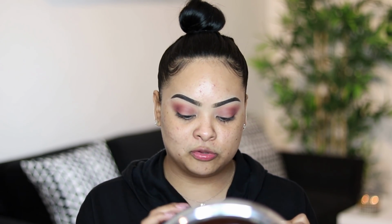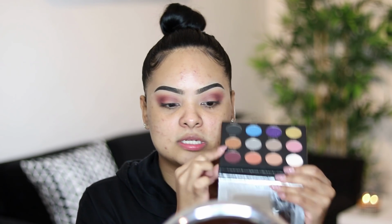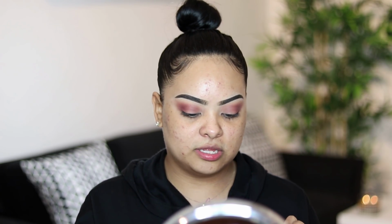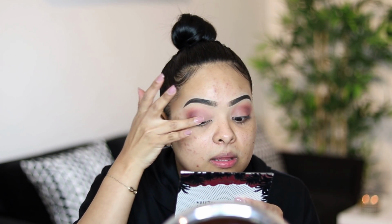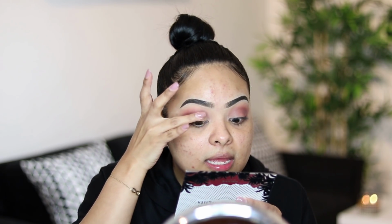So I'm gonna go ahead and go in with this color that is screaming my name. I just absolutely wanna use this one. And it's this gold color right here. It's called The Weekend. It's so beautiful, y'all. Like, I just love it. Like, I'm in love. So I'm just gonna take my finger and I'm just gonna apply that all over the lid. Oh, yes. Yes. Yes. Do y'all see that?